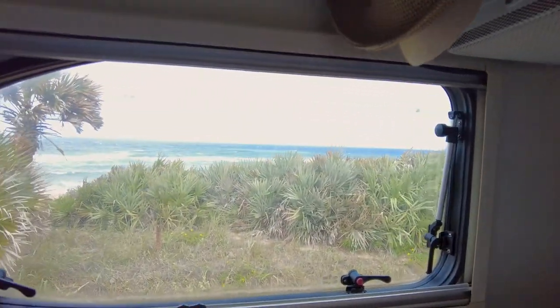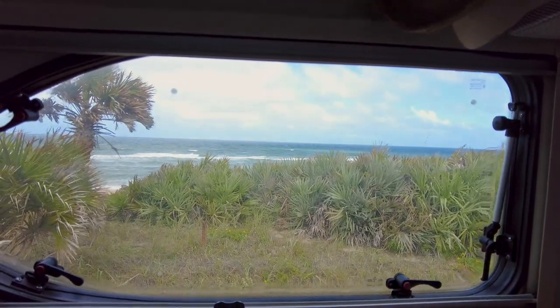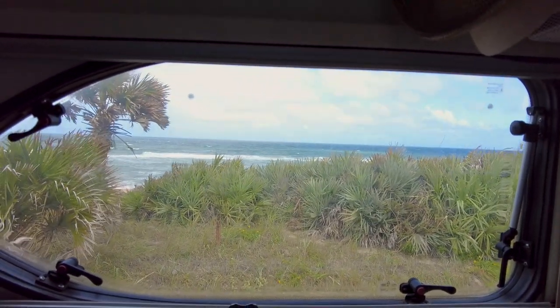When I come visit my parents, this is like one of my favorite places, just to park up and look at the scenery and just relax. It's beautiful. Yeah. Look at that view from my bedroom window. Wow. Does it get any better than that?